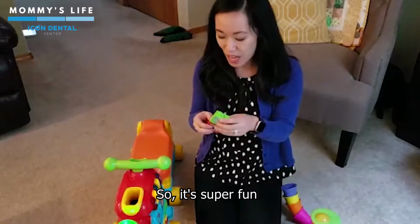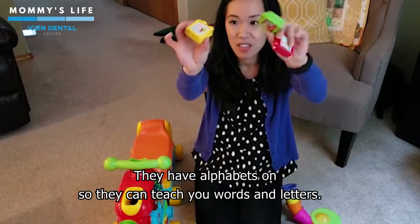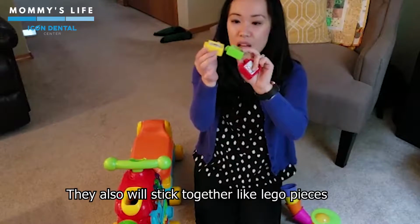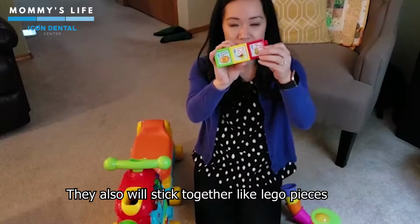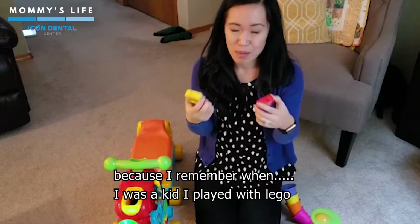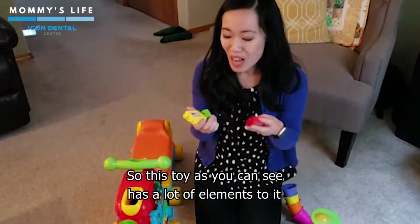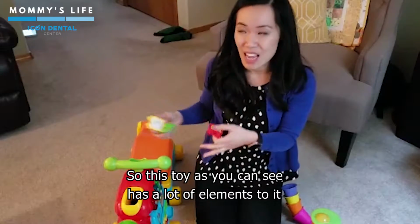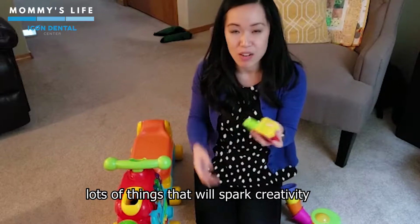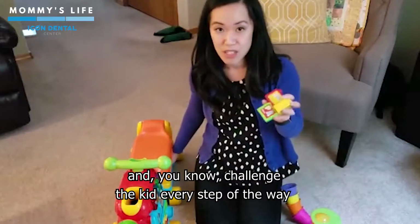So it's super fun. And the other thing that they'll learn to do is these little pieces. They have alphabets on them so they can teach you words and letters. They also will stick together like Lego pieces. And that is really fun for me because I remember one of my favorite things to do as a kid was play with Legos. So this toy, as you can see, has a lot of elements to it, lots of things that will spark creativity and challenge the kid every step of the way.